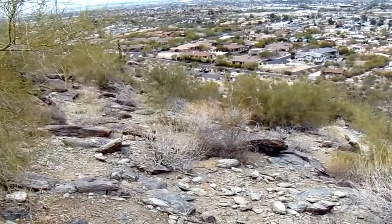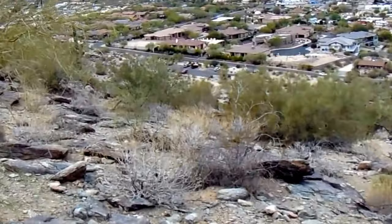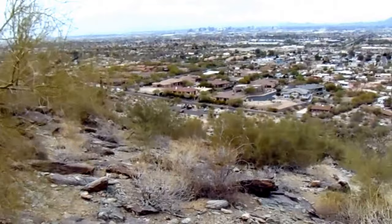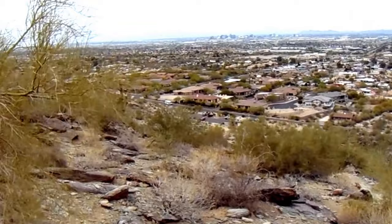Hey, folks. We're almost at the bottom. See, right down there. Parking lot and the trailhead. So we're almost done. When we get down there, I'll try to look up and point out where we went and everything. But I'm just gonna finish this last little leg, and then when I get down there, I'll try to point up at the mountain and show you where we went.